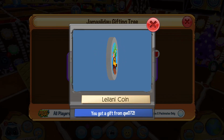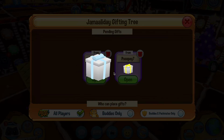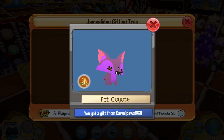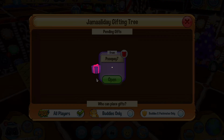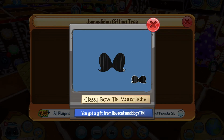I love the gifts. A Leilani coin. I didn't even know this was a thing. I know there were masterpiece tokens, but that is groovy. I don't know what this does, but that's for me to find out, so thank you. Kawaii pawns. Ooh, got silver and blue. I love the colors. They're so pretty. A pet coyote. Oh my goodness. And it's purple. Thank you, Kawaii pawns. I love anything purple. Ooh, the gift is purple and pink.